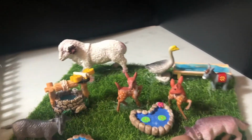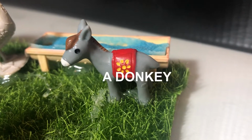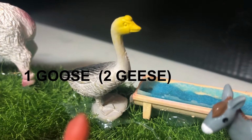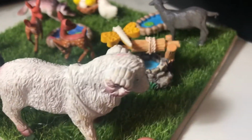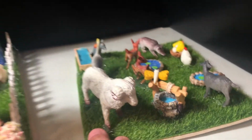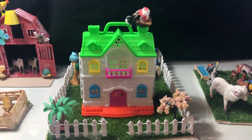Grass. Very nice. What animal is this? It's a donkey. What animal is that? A goose. One goose, two geese. What animal is this? Sheep. Very nice. A farmhouse. Let's see more animals.